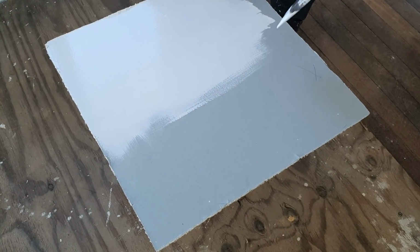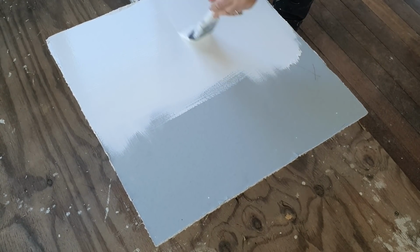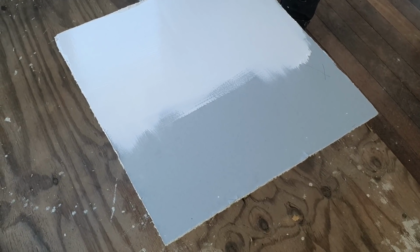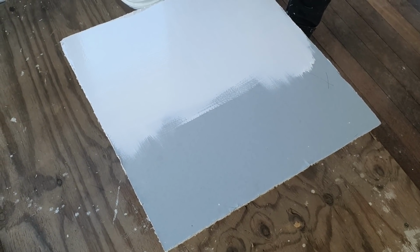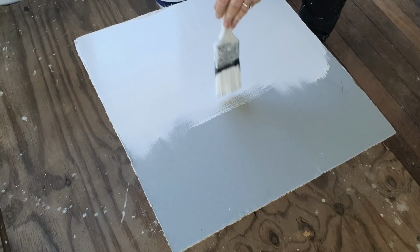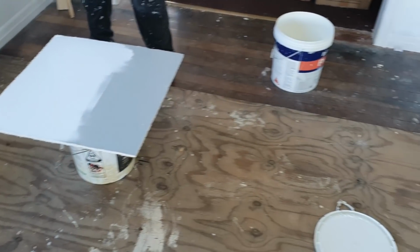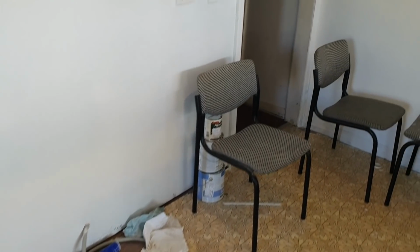So what are you doing? I'm painting the manhole cover. So just need to finish. This is pretty much all the last bit of painting for the bathroom, isn't it? This is the last thing that needs undercoating full stop, which is lovely. Oh, true. Except for the lounge room when we go to paint that. Spoke too soon. I'm going to go show the folks downstairs.